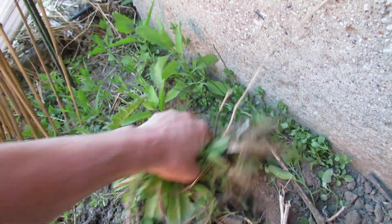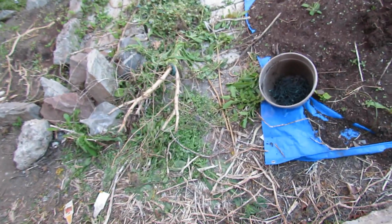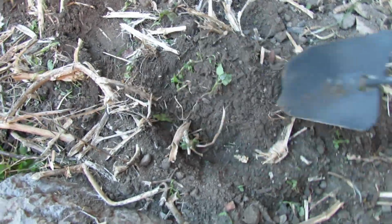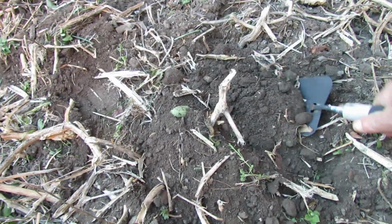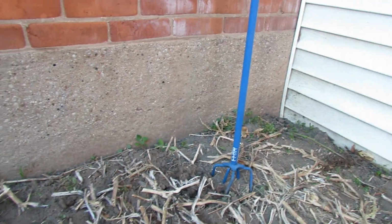Because for the most part, you do this, you're getting most of it, right? And yeah, I'll just toss it over there on the concrete and let it die and dry out. I'll add it back on top of this, and it'll help suppress some weeds. It'll also help the soil retain moisture. But look at how rich and full of organic material this soil is, and how easy it is to work, right? Just by running through the soil with the garden claw, and breaking up those tomato plants and adding them back in here.